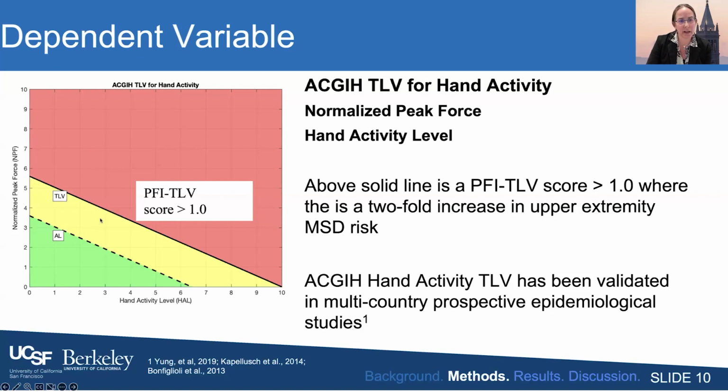You can see that this solid line indicates the TLV, or the threshold limit value, and anything in this red area indicates a peak force index threshold limit value score of more than 1, and would be interpreted as increasing musculoskeletal disorder risk. As I mentioned, there have been multi-country prospective epi studies that have validated this tool, and so this was one of the reasons why we chose it. Another reason is that we could use the video to quantify very precisely a hand activity level score, and we could use EMG to quantify this normalized peak force, the two components that derive this PFI TLV score.